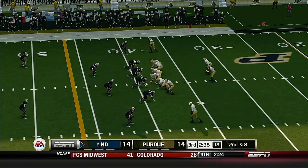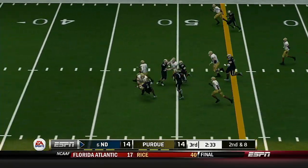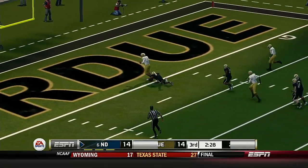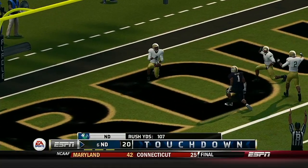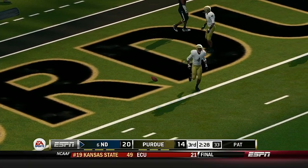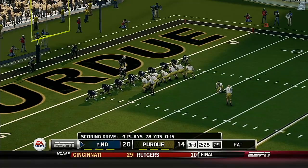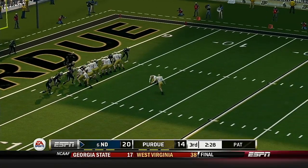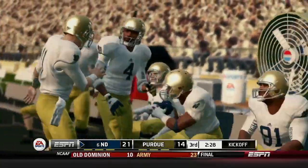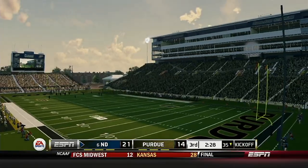From their own 38-yard line, second down. He's at midfield. He's at the 40. Inside the 30. The 10. And he scores. Touchdown. Tacks on the extra point. So a short three-play, 77-yard drive, and they come away with 7 points. Boy, that is scoring in a hurry.